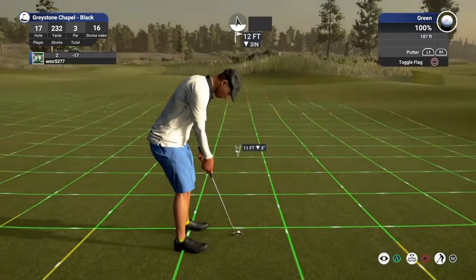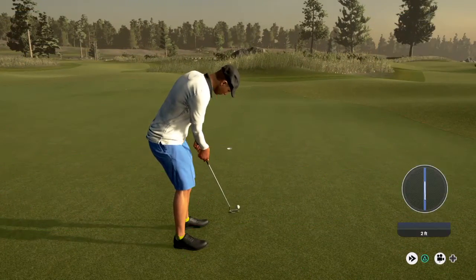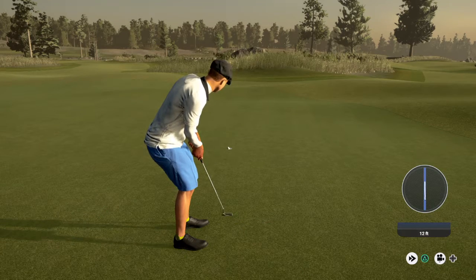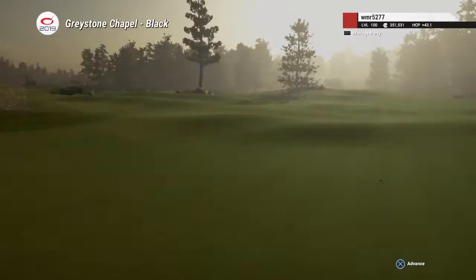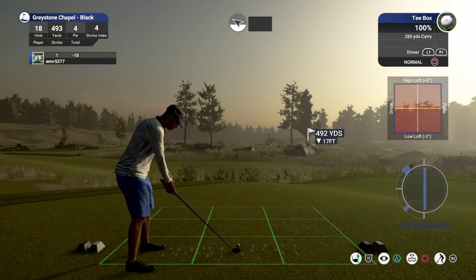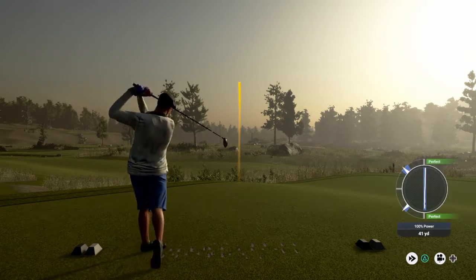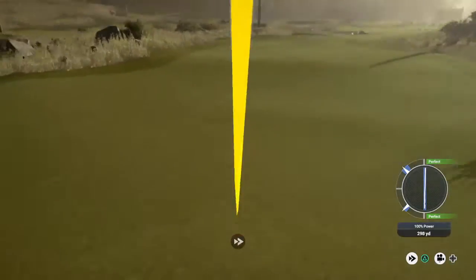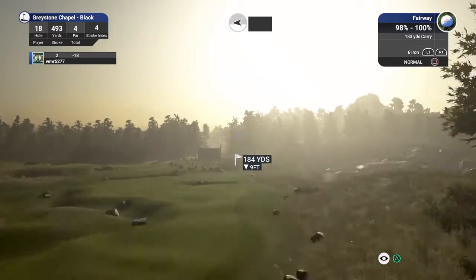Nice approach shot there. All right, 12-footer here. Nice, that'll work for the bird. Okay, yeah, sitting at 18 under now for the round. 18th hole coming up, and then you can hang in the clubhouse. Let's see what you can do here. It's a nice looking shot. Now, we are looking at around 185 yards to the pin.